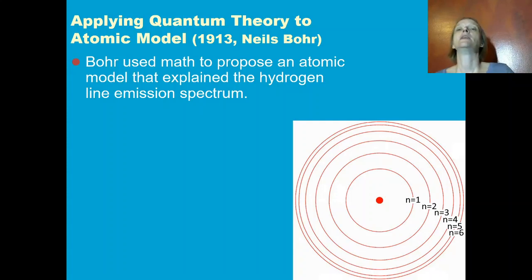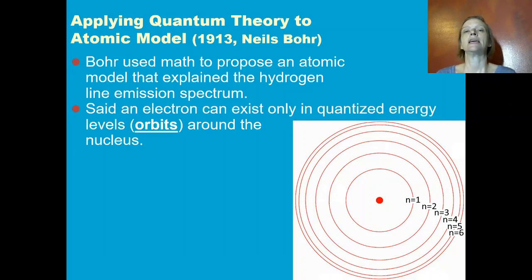So, Niels Bohr was the person who put these ideas together. He used math to propose an atomic model that explained the hydrogen line emission spectrum. He said that electrons exist only in quantized energy levels. So here we're talking about quanta again, where you have these specific levels. You can be on this stair or this stair. You can't hover halfway in between. His idea was that an electron could be here or here. It could not hang out halfway between these orbits. So the electron can exist only in quantized energy levels or orbits around the nucleus.